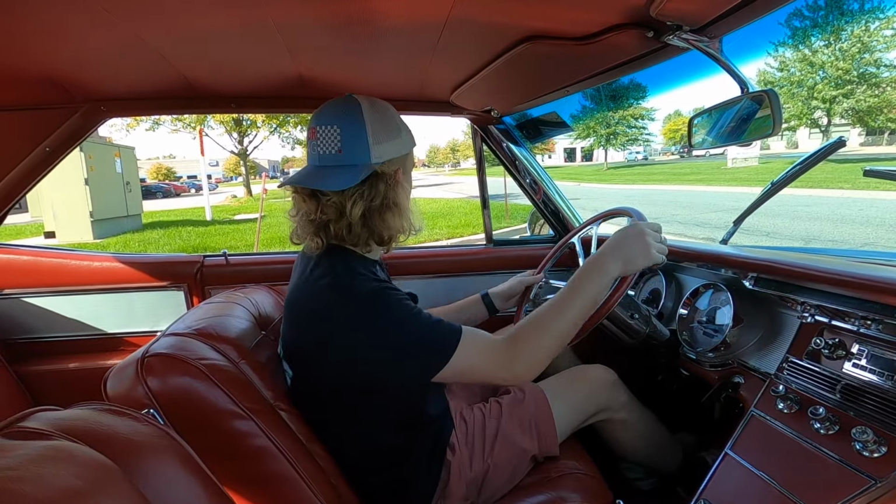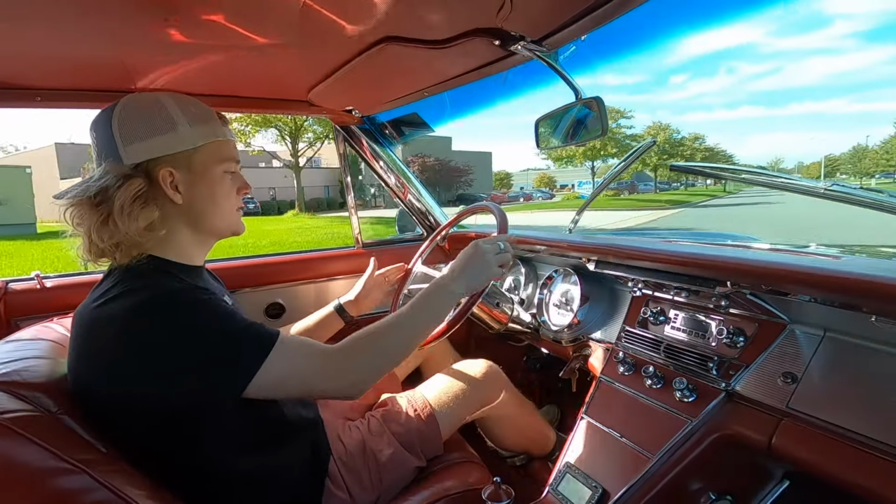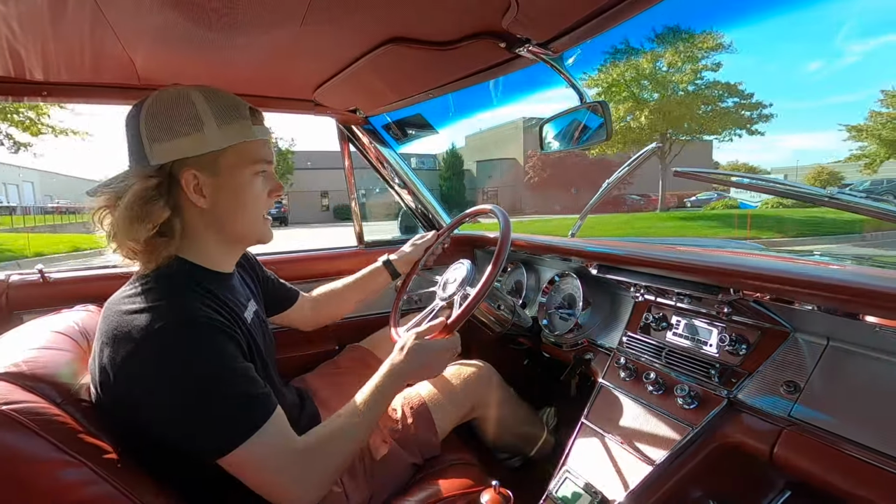Today we're going to take this awesome Buick Riviera for a little test drive. We're just going to see how it goes down the road and make sure everything's working as it should. So this is a very, very gorgeous car, inside and out.